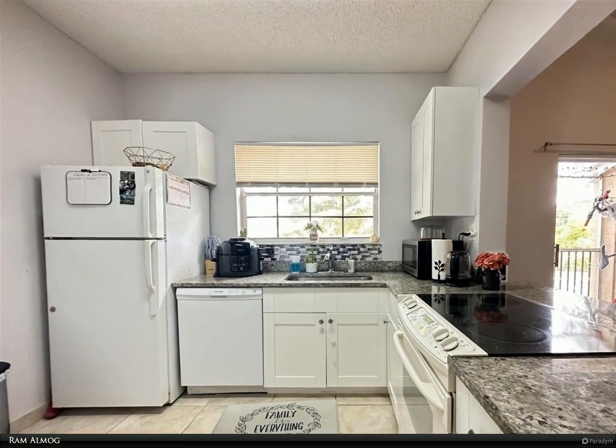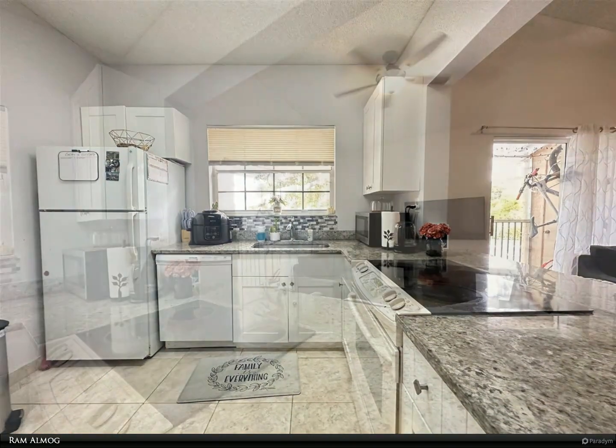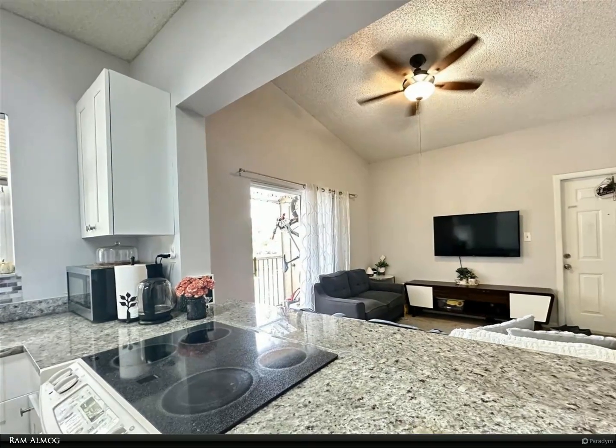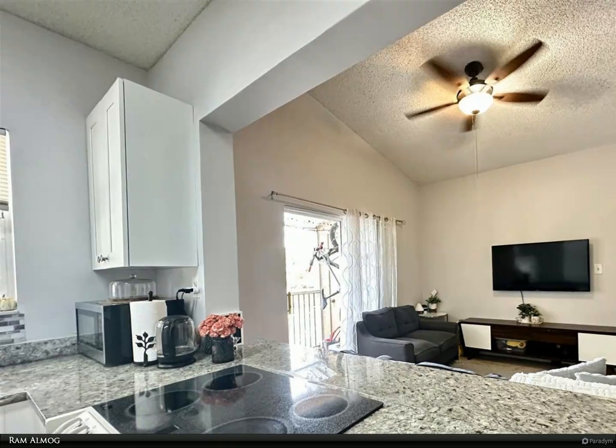Beautiful second floor condo unit in a gated community. Split floor plan, 2 bedrooms and 2 bathrooms, screened-in patio plus storage. Updated kitchen cabinets and newer appliances including glass top stove and dishwasher.